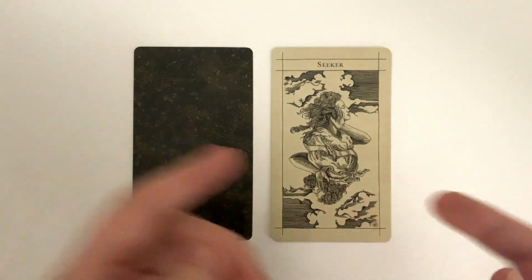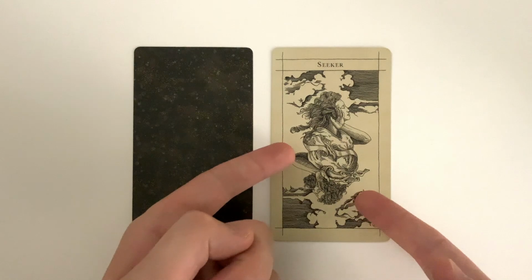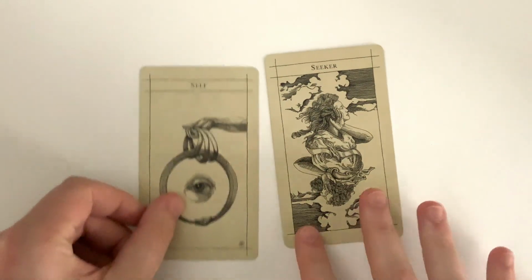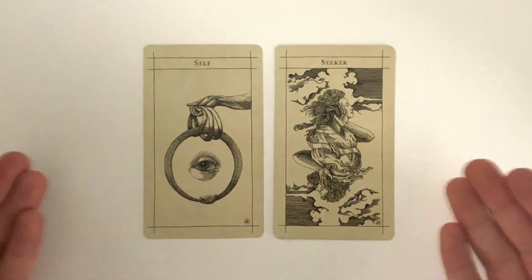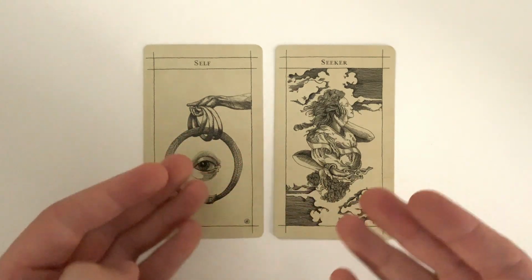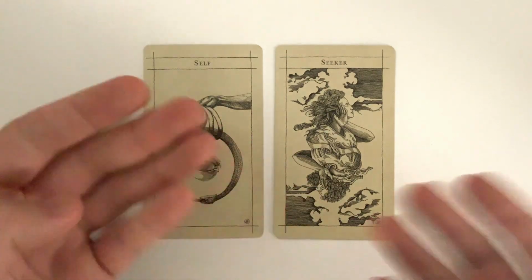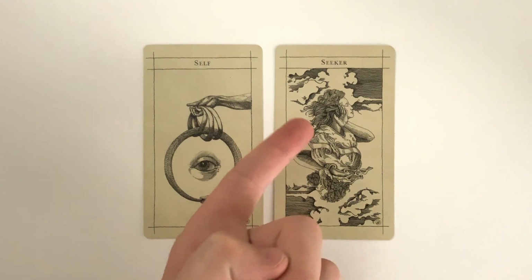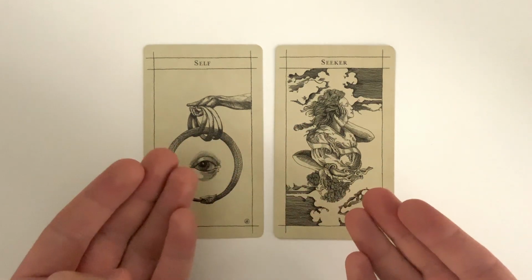It's pretty cool, the idea of being able to use a significator in the deck. So I love that there is one in the Supra Oracle, or two. Seeker and Self. They're stunning in their own regard, and they do offer different views. Self is obviously you. Seeker is someone seeking answers. But you could be seeking answers. You could be the Seeker. So in some ways, you almost don't need these cards.